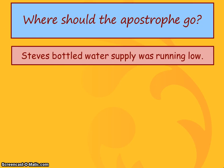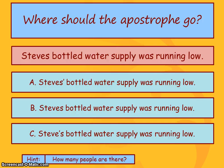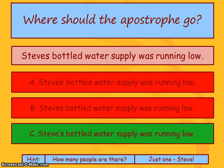All right, round 2. Where should the apostrophe go? Steve's bottled water supply was running low. Here are your options. Here's the hint. Good luck. The correct answer is C. Steve is only one person, so the noun is singular. So as we mentioned before, the apostrophe goes before the S.